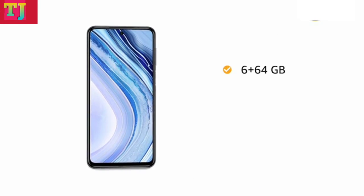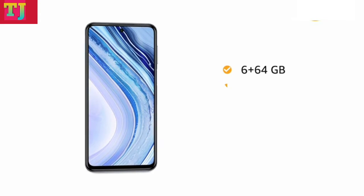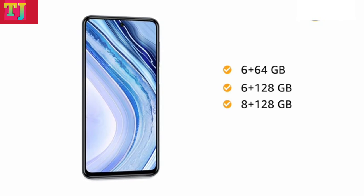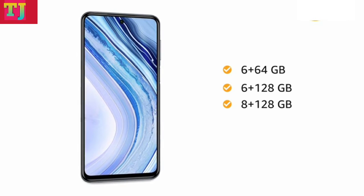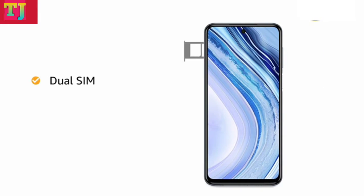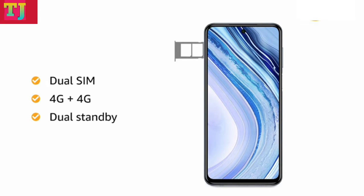You can also choose from three memory variants as 6GB RAM with 64GB internal memory, 6GB RAM with 128GB internal memory and 8GB RAM with 128GB internal memory. The internal memory is expandable up to 512GB. Both the SIM slots support 4G on dual standby.